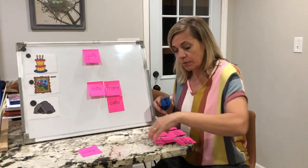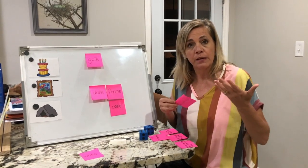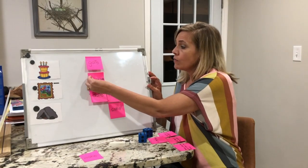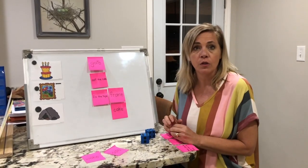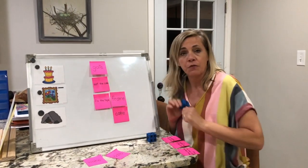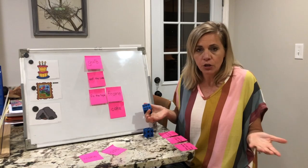Now to make this a little bit more difficult, the next step would be phrases. Now remember, a phrase is not a complete sentence. So I would add in some phrases with the skill, and in this instance, we're talking about the long A. So I would once again roll the dice. If I say the phrase correctly, then that piece becomes mine, or we skip the turn.